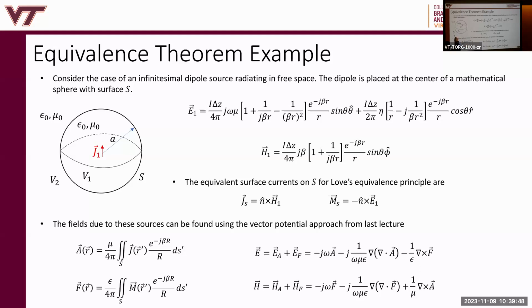V1 and V2, and surface S separates these two volumes. E1 and H1 are the fields due to the dipole, which is this current in the center. I want to find the equivalent surface currents on S for Love's equivalence principle, where I say the interior fields are equal to zero: JS is n cross H1 and MS is negative n cross E1. I know what H1 is, I know what E1 is, so I can find JS and MS on surface S.